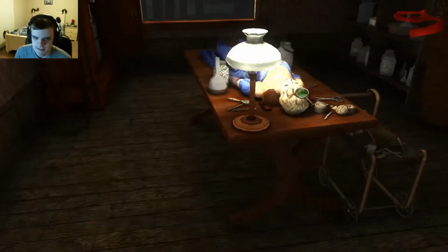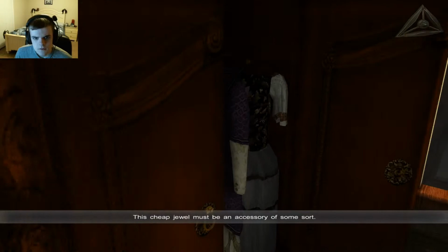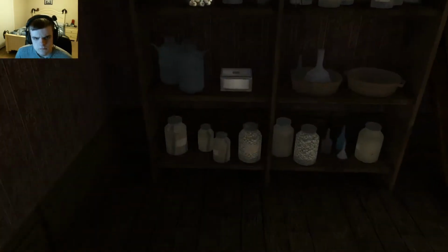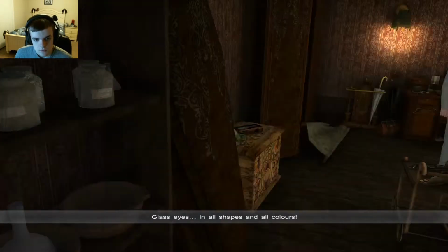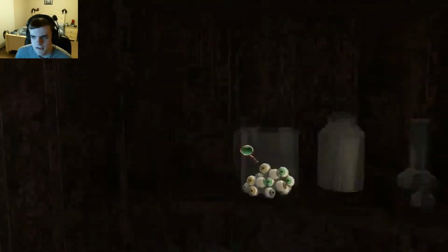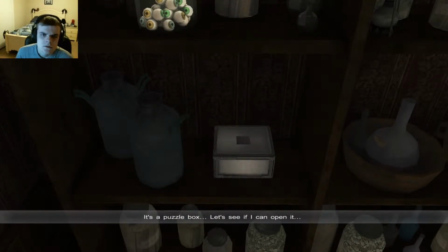This may come in handy. I guess maybe not sadly, I don't know. This cheap jewel must be an accessory of some sort. And glass eyes in all shapes and all colours. So I guess he just scoops out the eyes and puts glass ones in, I suppose. It's a puzzle box. Let's see if I can open it.